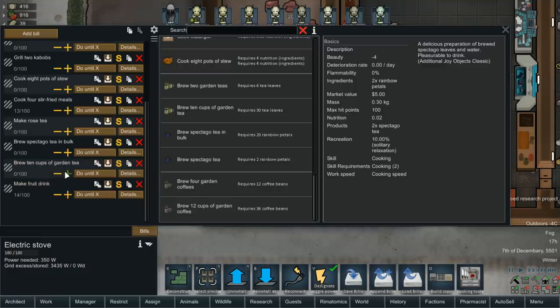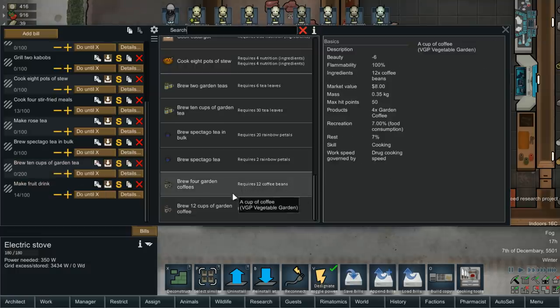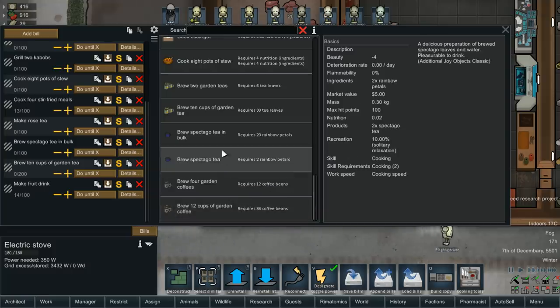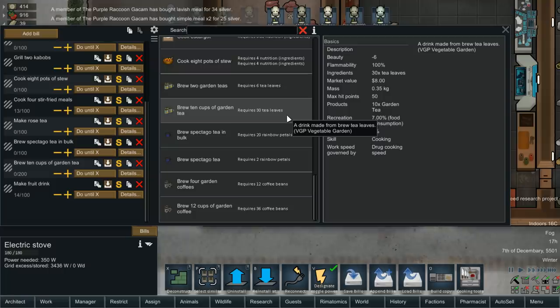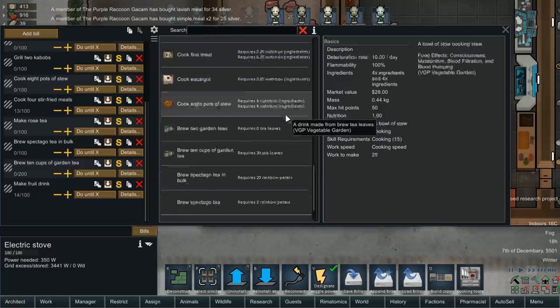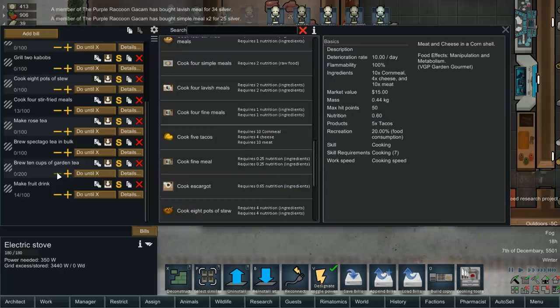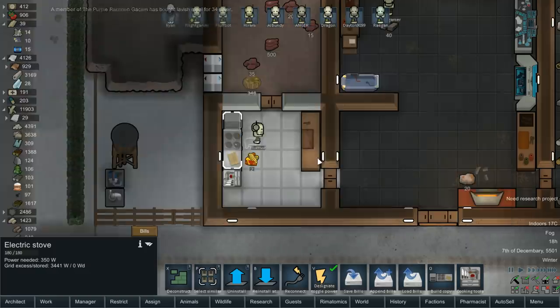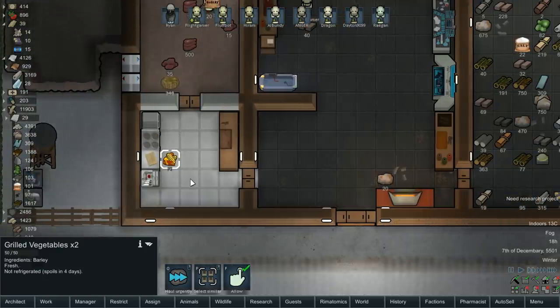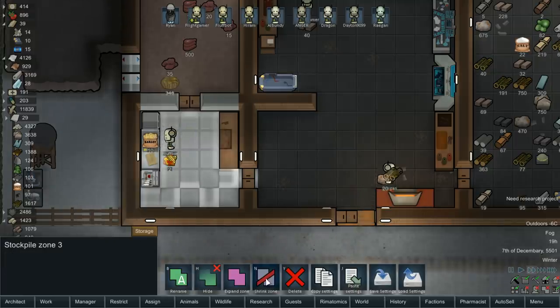Garden tea. So what do we need for garden tea? That's coffee. Garden tea. So that's just tea leaves. We also do want to craft cigarillos as well. That we're going to want down to 100. Yeah, so we'll see what that gets us for now. Grilled vegetables. So I suppose in 4 days, we'll have to keep that in mind. We're going to want not shrink, but expand.